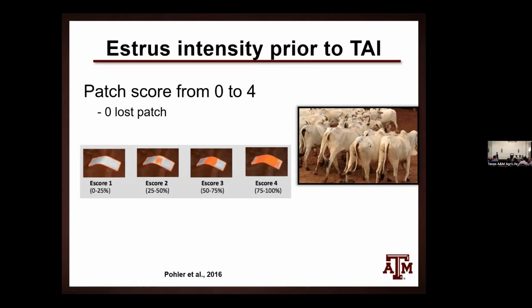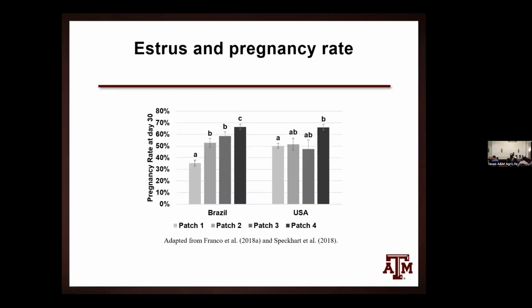So we started this a number of years ago, in 2009, 2010. And we'd score the patches on a 1, 2, 3, or 4 system. 0 to 25% of the patch rubbed off, 2 is 50%, 50 to 75, and 75 to 100, which was the patch clearly 100% rubbed off. And then we would say, okay, this animal has low estrus expression or no estrus expression compared to animals that had higher estrus expression. So, basically separating those two out.